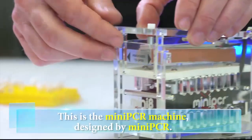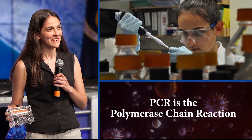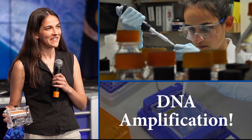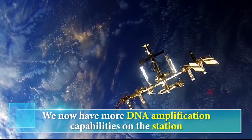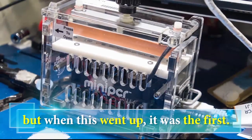This is the mini PCR machine designed by miniPCR. PCR is polymerase chain reaction, so DNA amplification. We now have more DNA amplification capabilities on the station, but when this went up, it was the first.